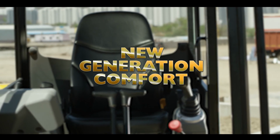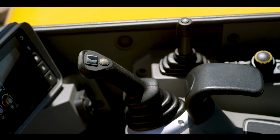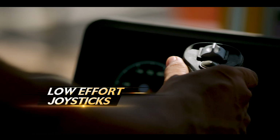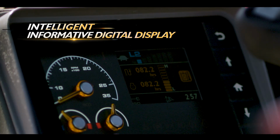New generation comfort, designed for operational ease of use. It has a spacious canopy and comfortable suspension seat. Low effort joysticks including dozer operation and intelligent, informative digital display.